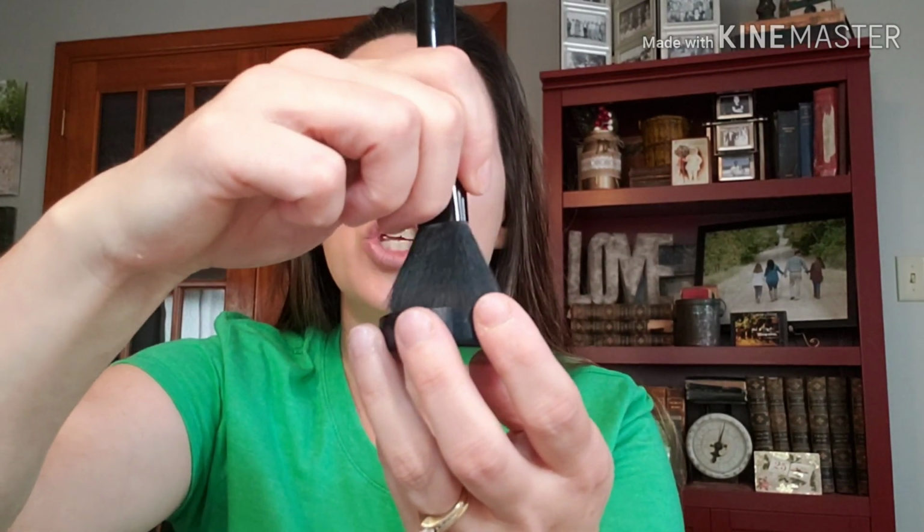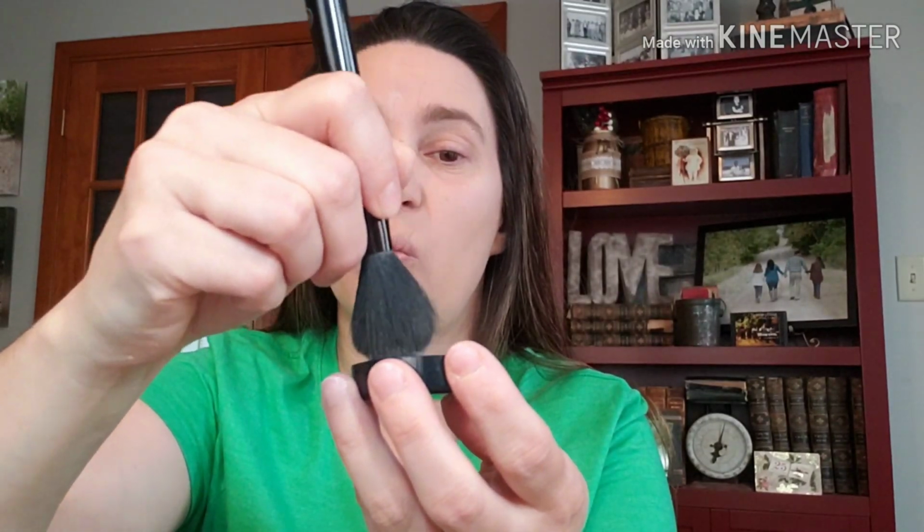Got my blush brush. You can spray with this if you want to. Same thing with the eyeshadows, you can spray and it's gonna give you a more saturated look. I just want to go with a natural look today, so I'm just going to brush a little bit on. But you can make things darker by saturating with the misting spray. So it has so many great uses. Also for eyeliner, which I'll talk about in a little bit.